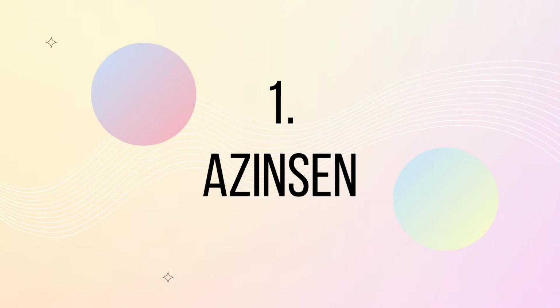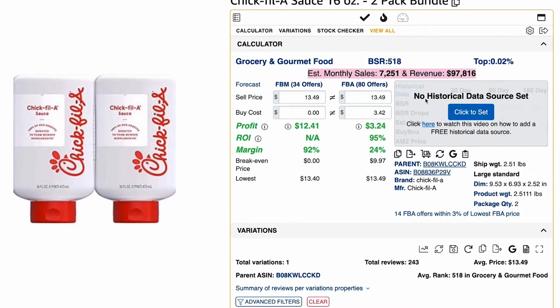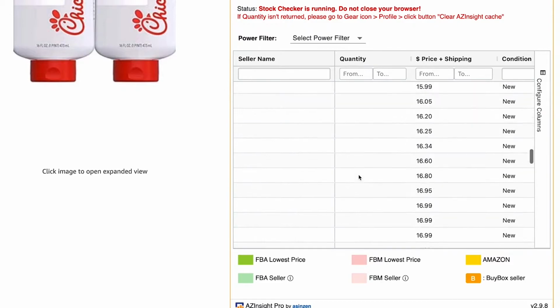The fourth one I use is AceNzen. AceNzen is, I believe, more beneficial to you if you do online arbitrage or online and retail, like a hybrid of it, because with AceNzen, just like Keepa, you can see the rank, but you can also estimate the sales. It will show you if this item has sold 2,000 units this month and is making $100,000 a month. It will tell you what your profit is as FBA and FBM.